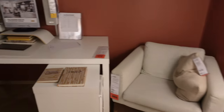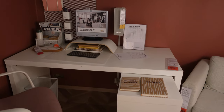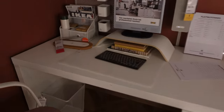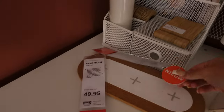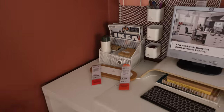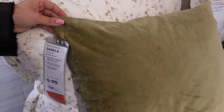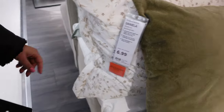I would love to have a place where I can have, you know, a plant corner. This is nice. This is also new. This is $9.99, super handy. Okay. Next. This color is pretty. There's a lot of greens in here, I've realized.